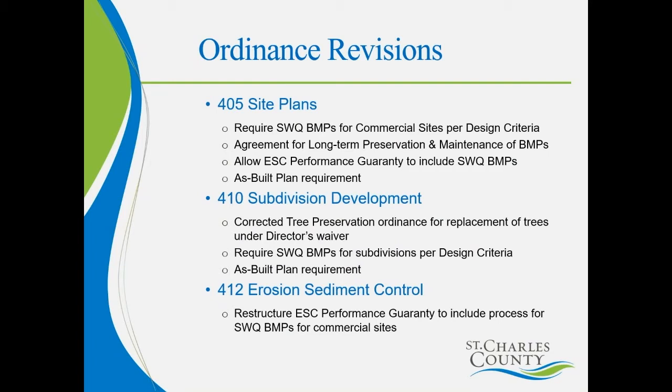Private site owners are required to have an agreement for the long-term preservation and maintenance of these BMPs. They are required to put up a performance guarantee for the cost of these BMPs to make sure that they get installed correctly. And we put that in with their sediment and erosion control performance guarantee. We didn't create a separate mechanism for this. We felt it would be simpler to not create new things, and to allow these to be done with existing measures. And there's an as-built plan requirement for when the facilities are completed.